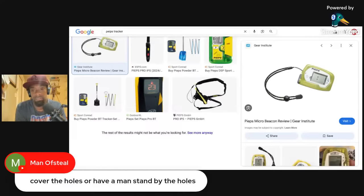Especially now that we dealt with the problem we dealt with over the weekend, where the tracker was ricocheting off concrete or whatever it might be. I would definitely from now on just do one. What's up, Anthro?